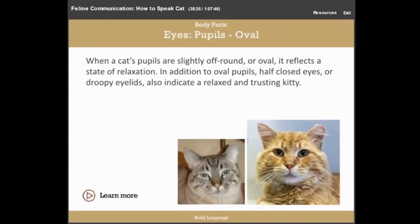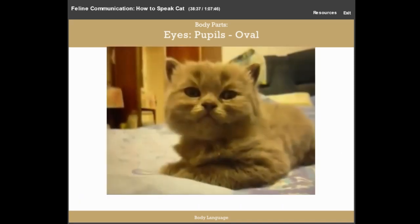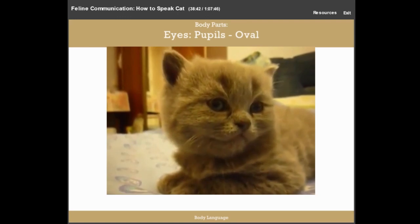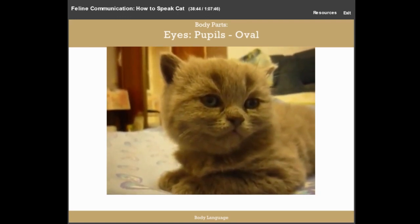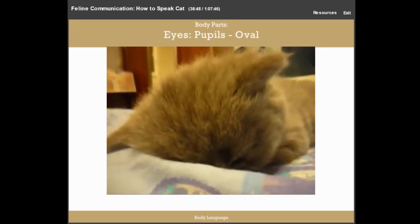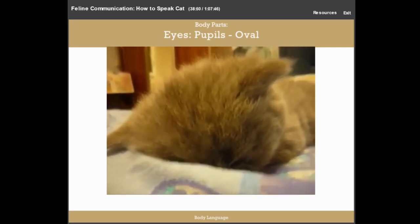When a cat's pupils are slightly off round or oval, it reflects a state of relaxation. In addition to oval pupils, half-closed eyes or droopy eyelids also indicate a relaxed and trusting kitty. Even if the cat is on the brink of falling asleep at the time, the presence of a neutral, oval pupil and droopy eyelids is still a compliment, because the cat is showing you that he's comfortable and trusting enough to take a nap in your presence.